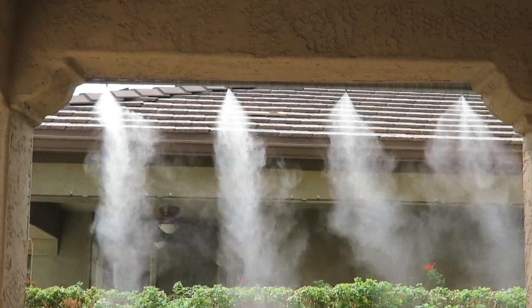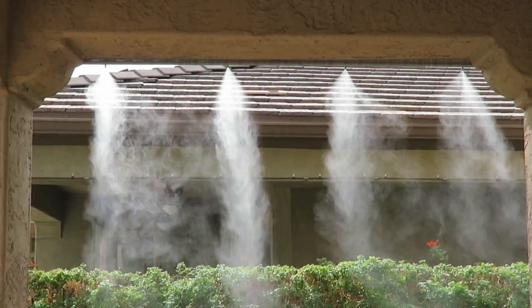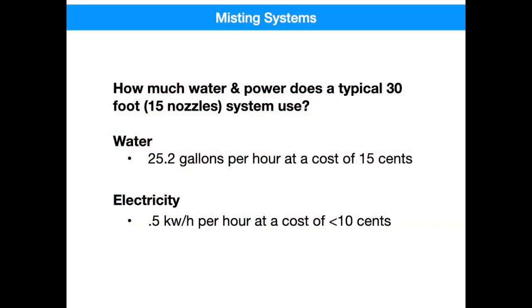Somebody asked me a great question one time, and it's how much water and power do these systems use? Well, for a typical 30-foot or 15-nozzle system, the water uses about 25.2 gallons an hour, which will cost you less than 15 cents. In electricity, it'll draw about 0.5 kilowatt hours, and it'll cost you less than 10 cents an hour. That's a lot less than most people think.